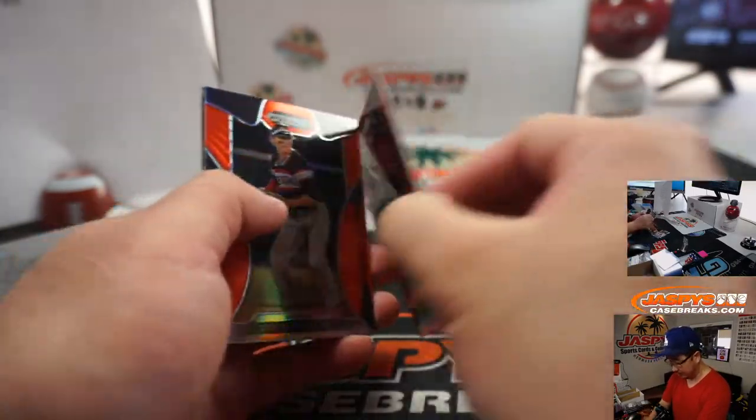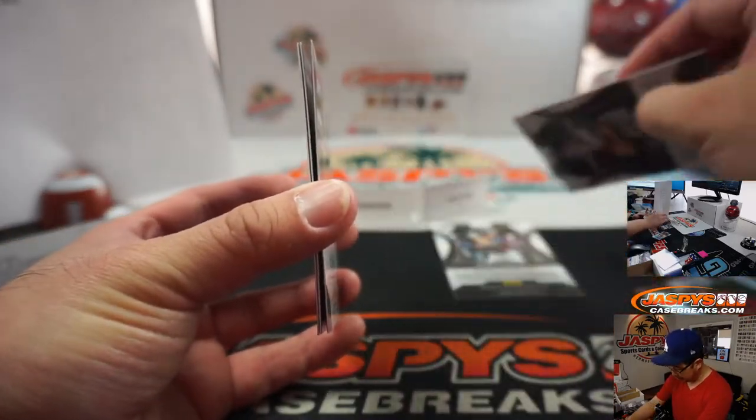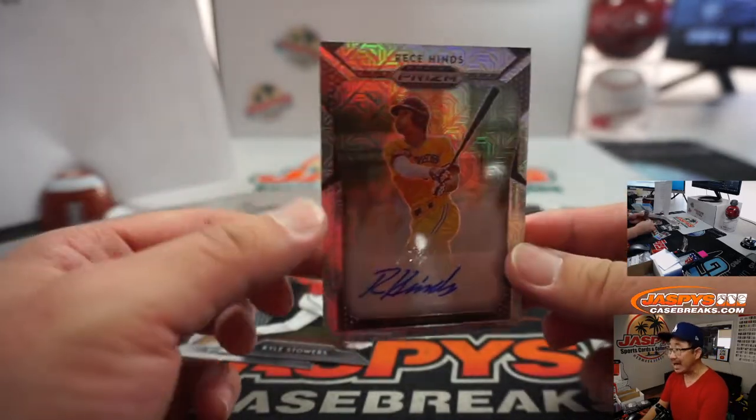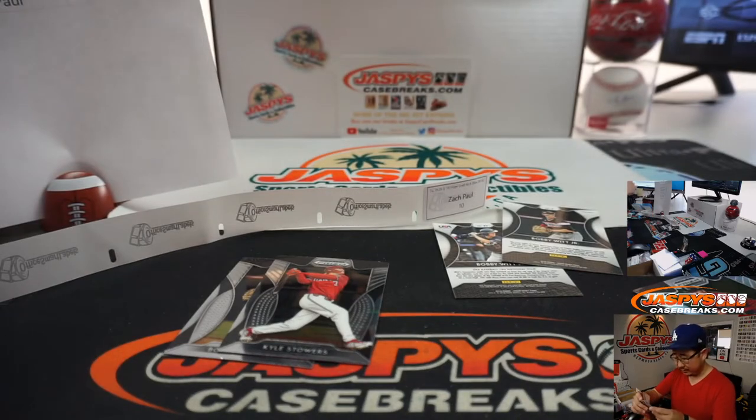Nice Bobby Witt Jr., red. And another Bobby Witt Jr., Zach, orange. Not numbered, but pretty nice stuff. And you've got a Reese Hines, Reds prospect. Nice Reds prospect. So good way to end it, ladies and gentlemen.